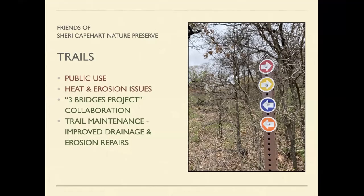Anyway, we're collaborating with them, South Point, and Arlington Parks and Rec, and the Friends will be providing funding and support as much as we can. But hopefully we'll get that done early this spring.